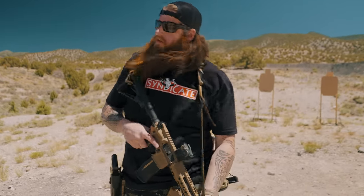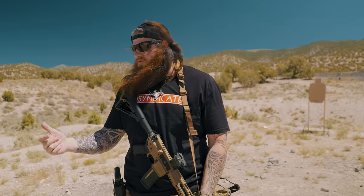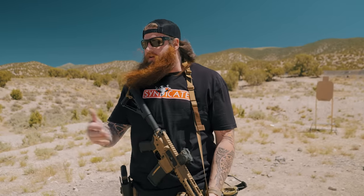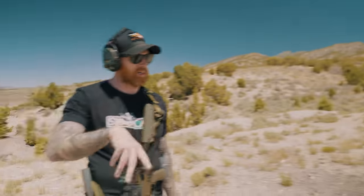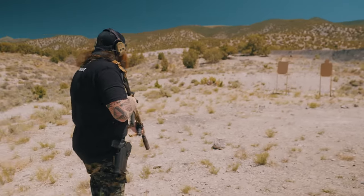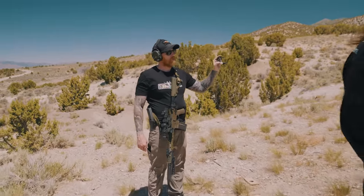Usually we can use a timer on this, but since we're running suppressed, we're just going to use Jake's stopwatch. We may not be exactly on, but within a quarter second, hopefully. Running suppressed and moving a lot, it's tight. Okay, I'll go first. Ready when you are, Jake. All right, stand by. And threat.